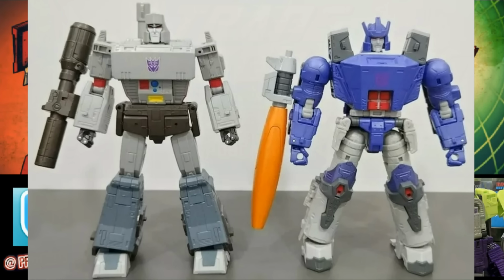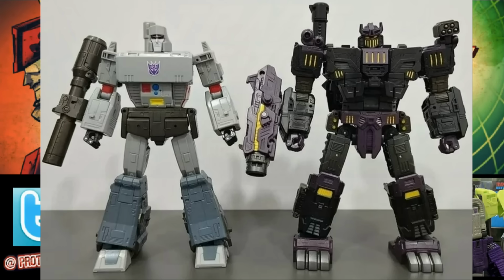So maybe in the future we'll get a better Galvatron at some point, and we'll just have to kind of ignore that this Studio Series 86 one exists in our display. And just to end the joke and the meme that was going around for a while, here's a photo of him next to Age of the Primes Leader Class Megatronus, aka the Fallen, because it was rumored for a while he was going to be a retool or remold of it at the end of the day. So we'll see what's popping with that one. That is clearly not the case here, though.